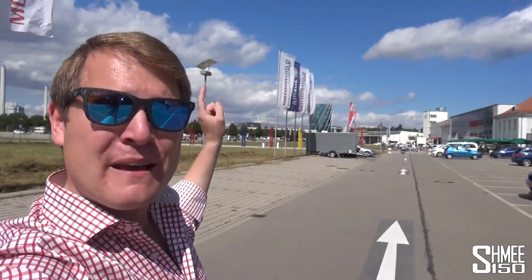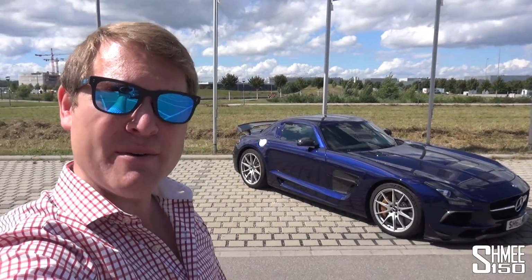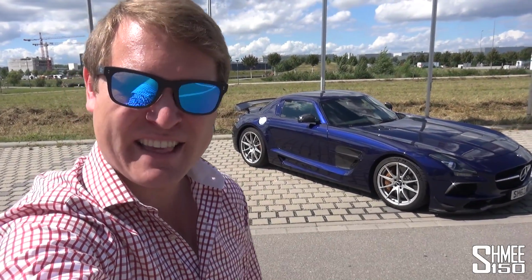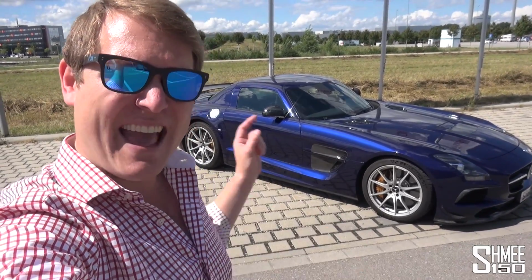You join me back here with the SLS Black Series in the Stuttgart region in Germany, visiting of course the Motorworld. We have the assembly plants for Mercedes-Benz over behind in Sindelfingen, where 7 years ago this car was actually put together itself.